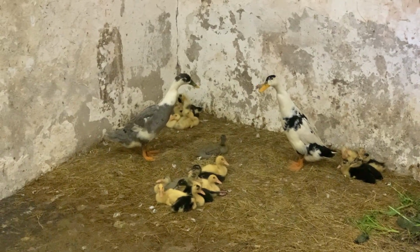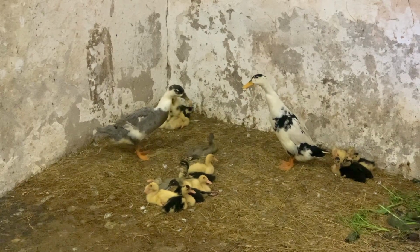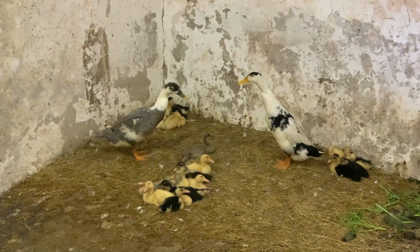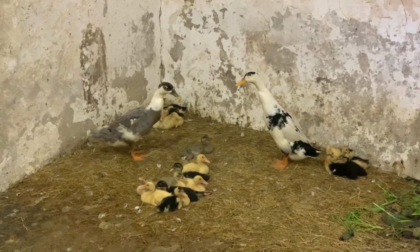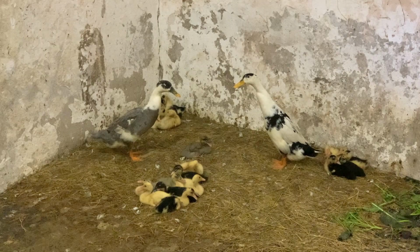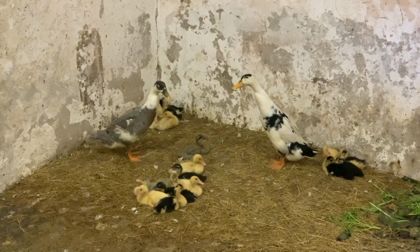And we have them in our gardens because they're great for rooting out the slugs and snails and suchlike. So a good organic pest control system. They're also extremely comical and great to watch, but also very cute at the moment at this stage. So lovely to see, and another new arrival to add to our collection.